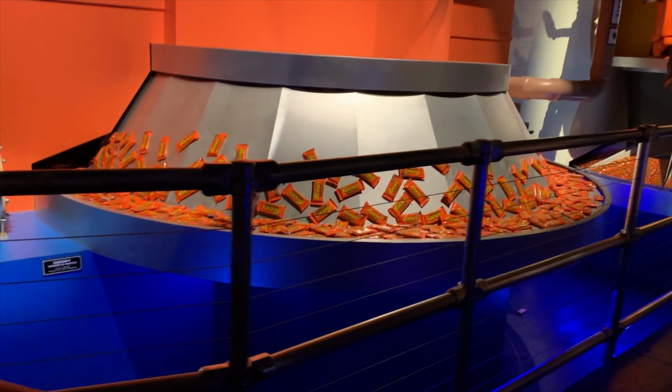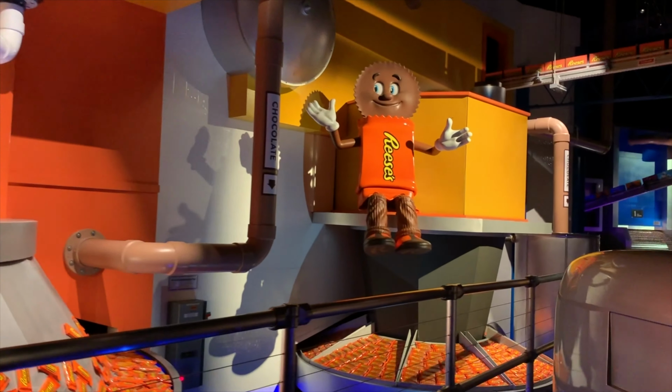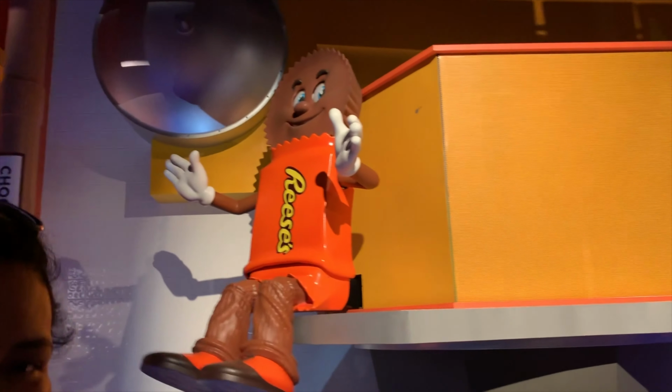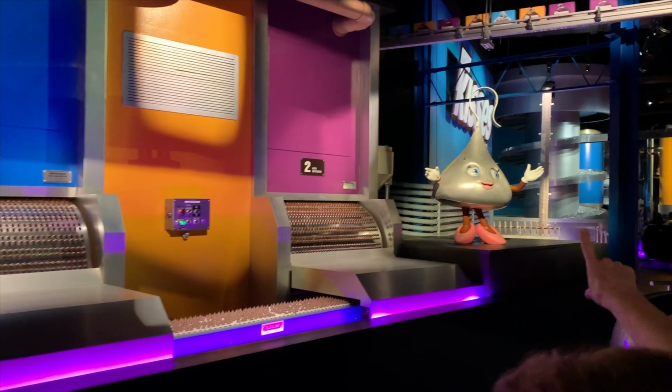All of that fresh, delicious Hershey's chocolate goodness is finally ready to be packaged. Like Hershey's chocolate special dark bars. Hey, don't forget about Reese's peanut butter cups. My personal favorite. Everyone has a favorite. Mine are Hershey's Kisses chocolates. Aw, thanks, Alex. That's so sweet.